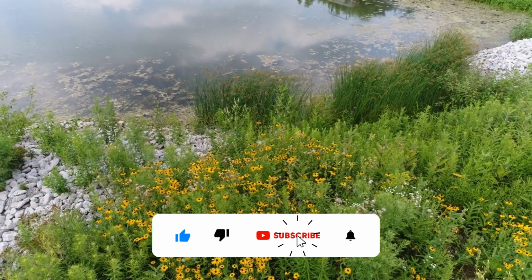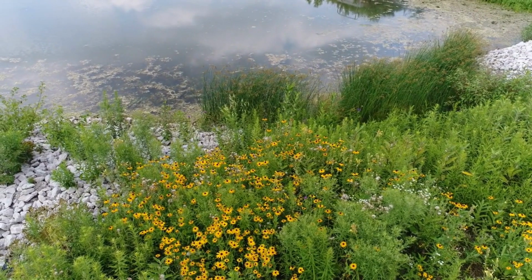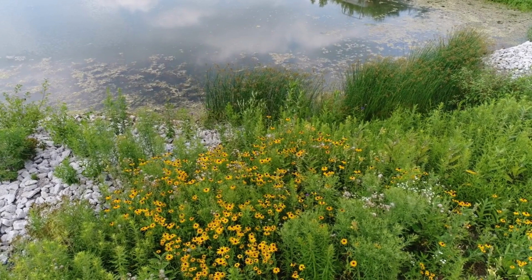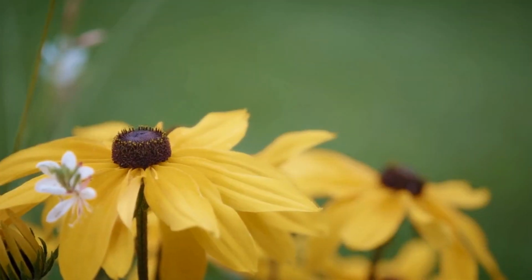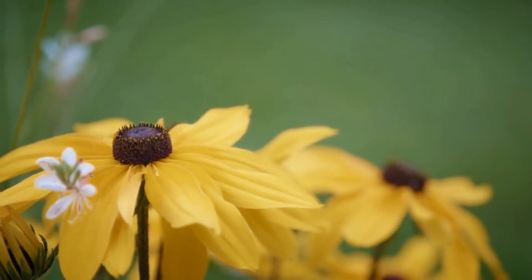A versatile wildflower. Black-Eyed Susan is a versatile wildflower, capable of thriving in a variety of settings. Whether you have a sunny garden or a meadow with partial shade, these resilient flowers can adapt and flourish.